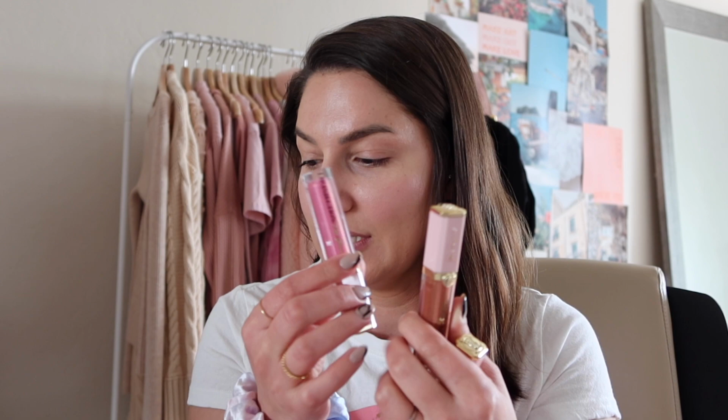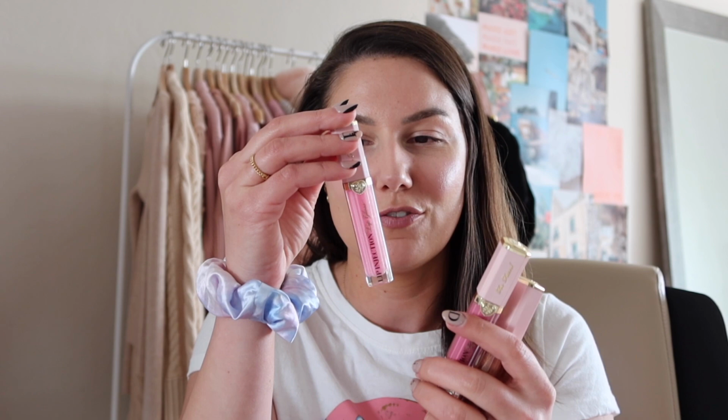We've got Pretty Pony, which really does remind me of a very girly, younger girl color. This one is perfect for summer. It's this beautiful coral color called On Blast. I love this one. A nudie pink called Wifey for Lifey.